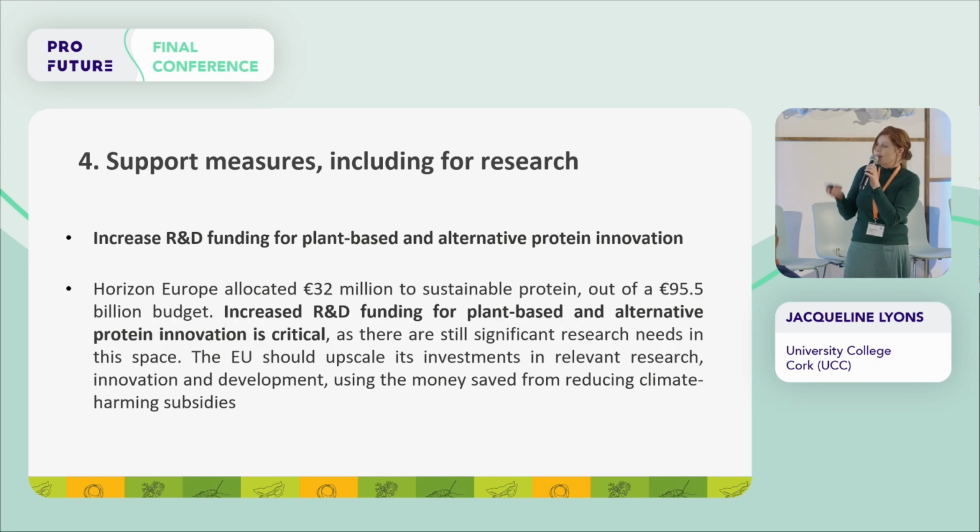Okay, and then there's a point here about potentially more of the European Commission funding going towards plant-based and alternative protein innovation, since this area still has to significantly develop.